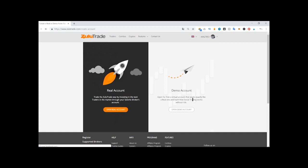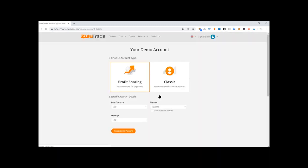And since we want to just have fun this time, we open a demo account. Yes, so then we have a demo account. And we can choose if we want to have a profit sharing or a classic one where we can choose our own traders. So what we are doing now, we are going to classic. And I used to not change too much here. I think it's fine for a demo account having 100,000 in balance and leverage 100 to 1 and use the dollar as a base currency.